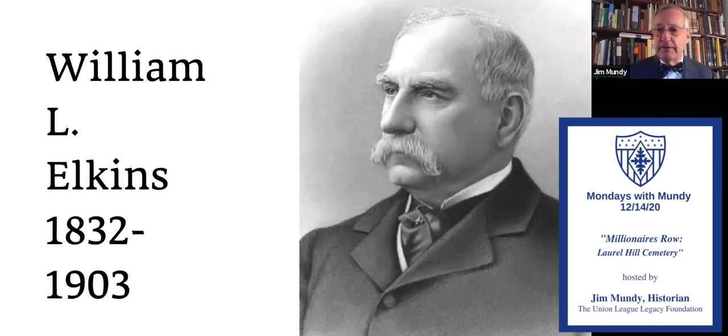And here's the next player in the field. This is the other half of the Traction Twins. This is William L. Elkins, who was born in Wheeling, West Virginia, but his father was from Philadelphia. And so Elkins came back to Philadelphia before the Civil War in the 1850s and went to work in a grocery store, literally a grocery store.